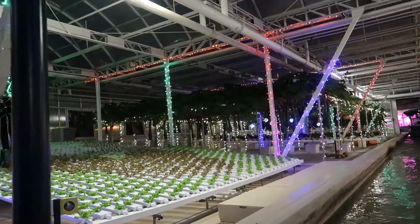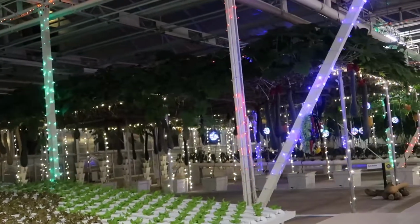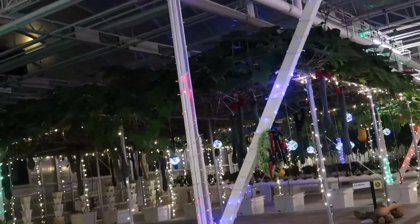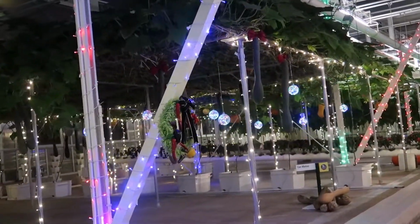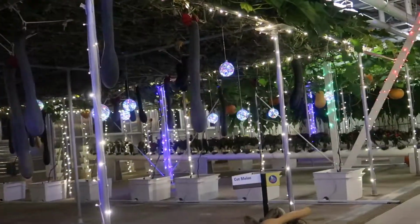We're growing these crops using a nutrient film system. This technique precisely controls and recycles water and nutrients. With it, we can produce over 27,000 heads of lettuce a year in this one small area.